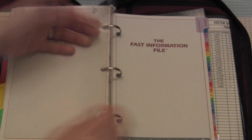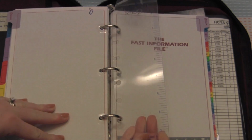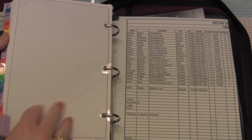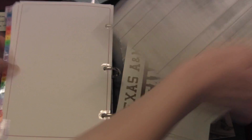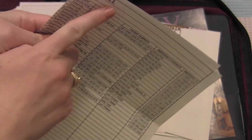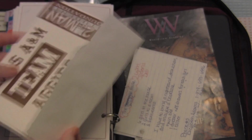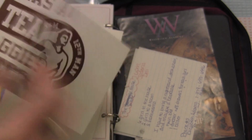But I did have in here one of these, which I still use this kind of thing. This is from Franklin Quest. But yeah, that's it. I have another, this is from volleyball. When I was on the volleyball team in high school, this was our directory. This looks like a card from A&M.